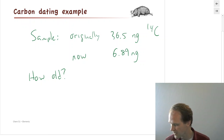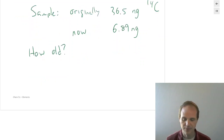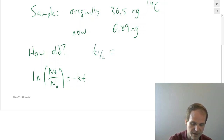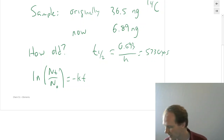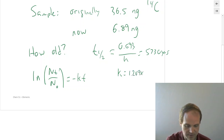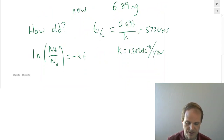All right, so what are we going to do? Well, if we're going to use our equation that says the natural log of Nt over N naught equals minus kt, first we need to find k. We're going to find k by using t 1/2 equals 0.693 over k. That's 5,730 years equals 0.693 over k. And if you do that math, you get that k equals 1.209 times 10 to the minus 4th per year. Okay, so we can substitute that in there.